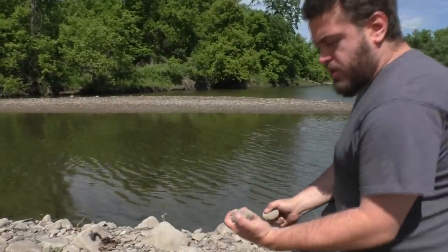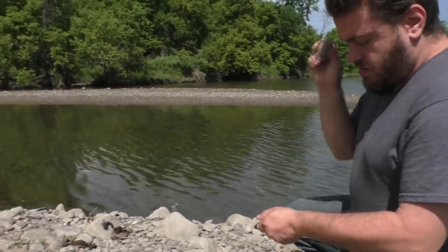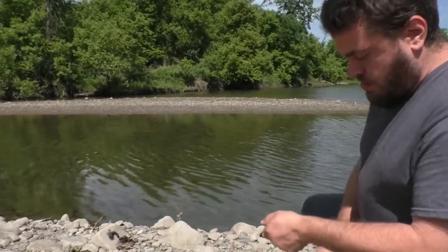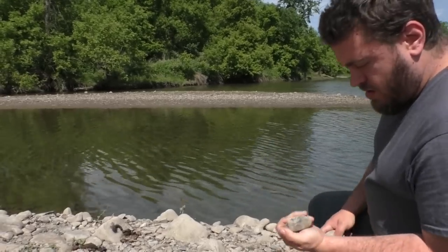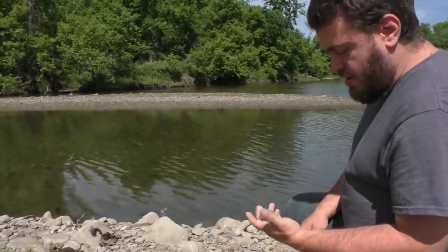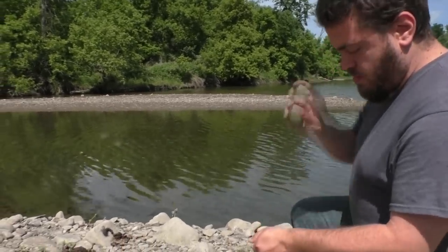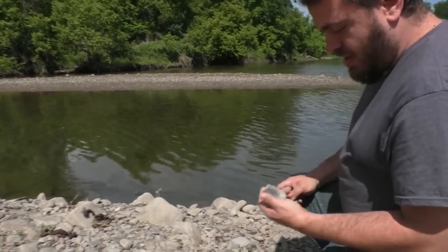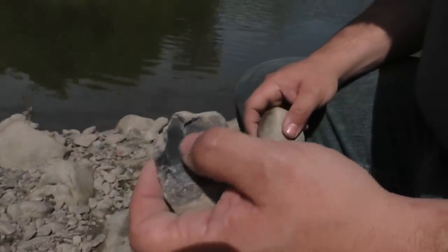I think this is chert. So I'll see. Oh man, it's tough chert if it is. Still limestone. Thought it was chert, it's limestone. Unless, try more. There's the chert. Limestone, chert.